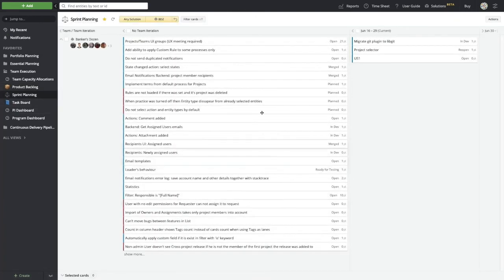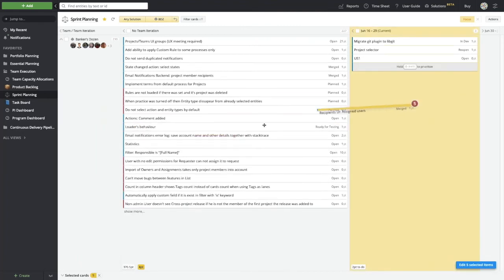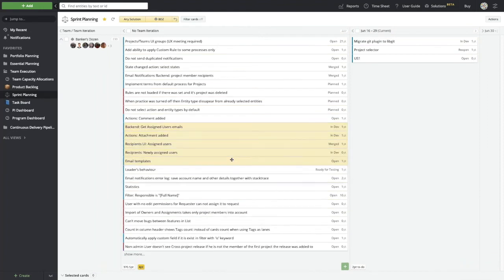When we plan out our sprints, this is looking at the things that don't have a team iteration or a team sprint yet. We can multi-select and move multiple items over at once, or we can take individual work and talk about the details there as well. So this allows us to do that high-level sprint planning, let the team start to work on the work, and easily add additional work in there if we want to go ahead and track that.